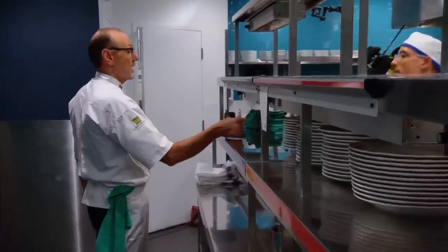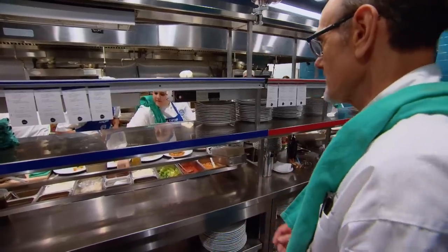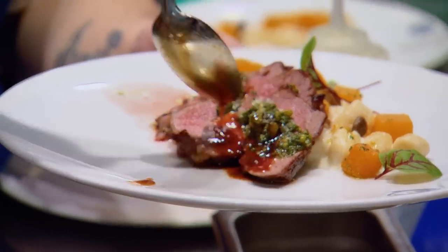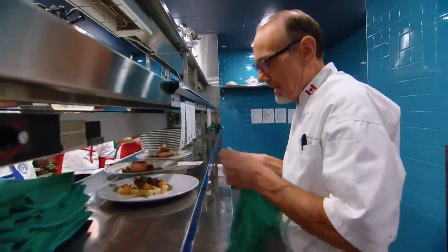Blue team, new order in. Four lamb. Four lamb, guys. So much lamb. Come on, blue team. I need some plates now. Almost there, chef. There are way more lamb orders coming in than salmon. I'm not just going to stand around waiting for salmon orders. Just got to wipe that. Sorry, that needs cleaning. Sorry, chef. Andre, you're going to keep an eye on these plates to come up clean for me, okay? Yes, chef. All right, chef.